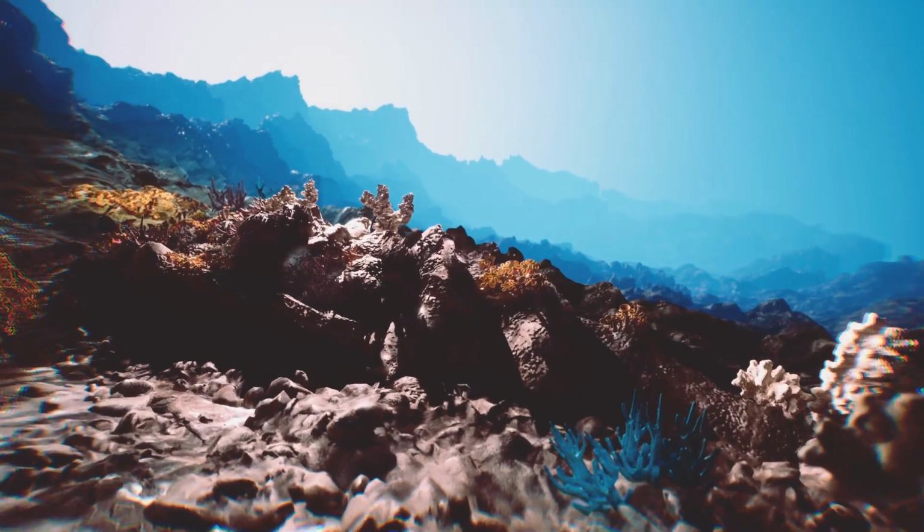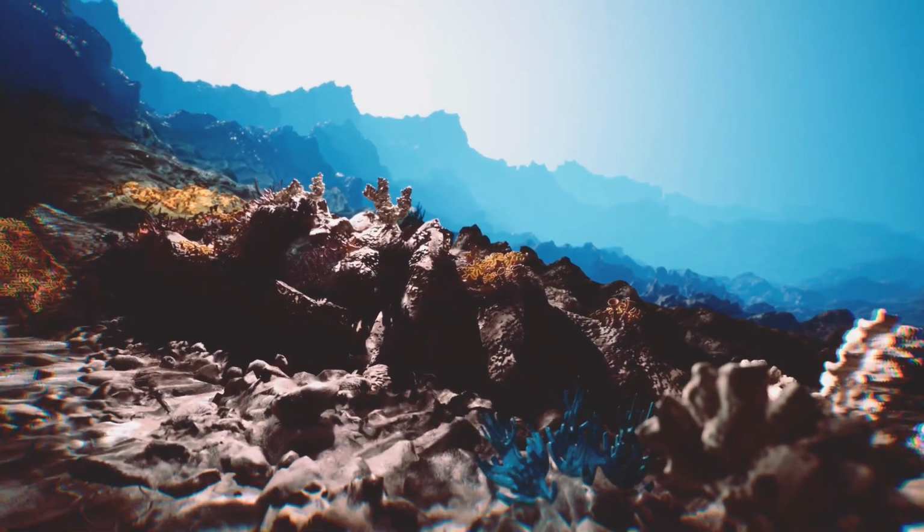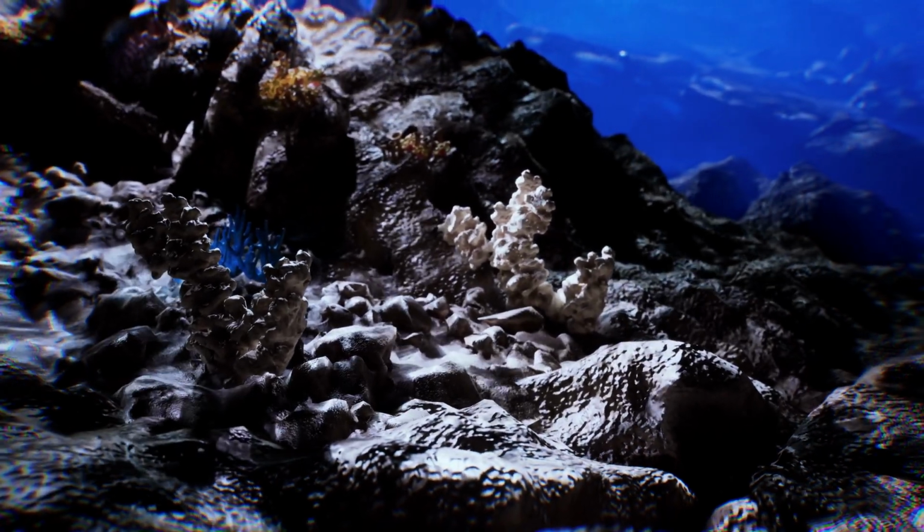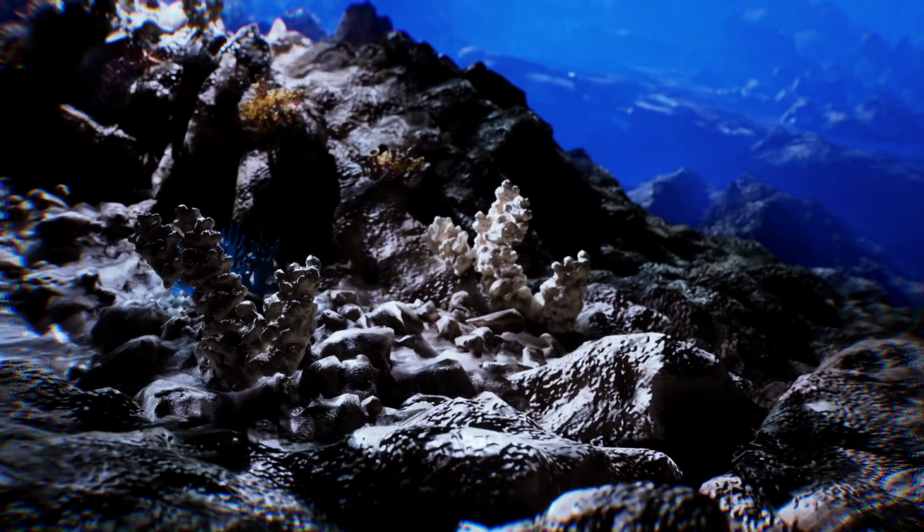Let's dive into the fascinating world of seamounts, exploring how they form, why they attract so much life, and why scientists consider them one of the ocean's most important and mysterious features.